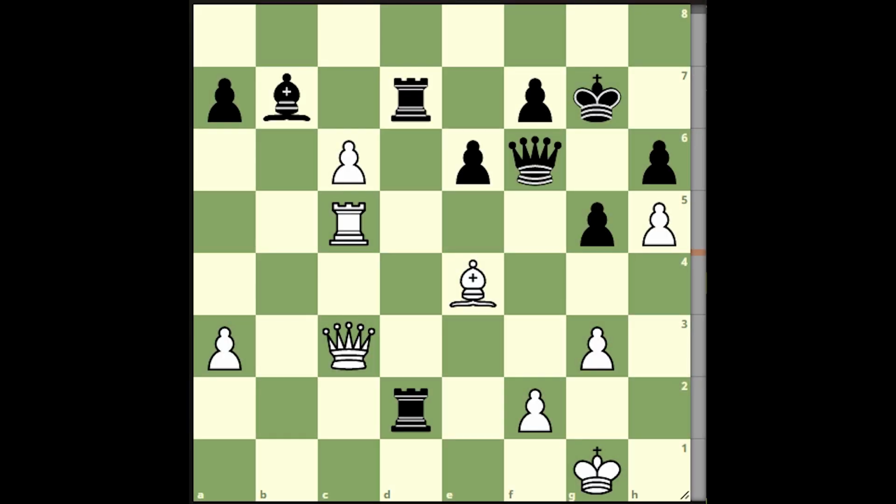In the end, a chess puzzle for you where the task is to find the winning line for white. It's white to move, and I will wait for your answer in the comment section.